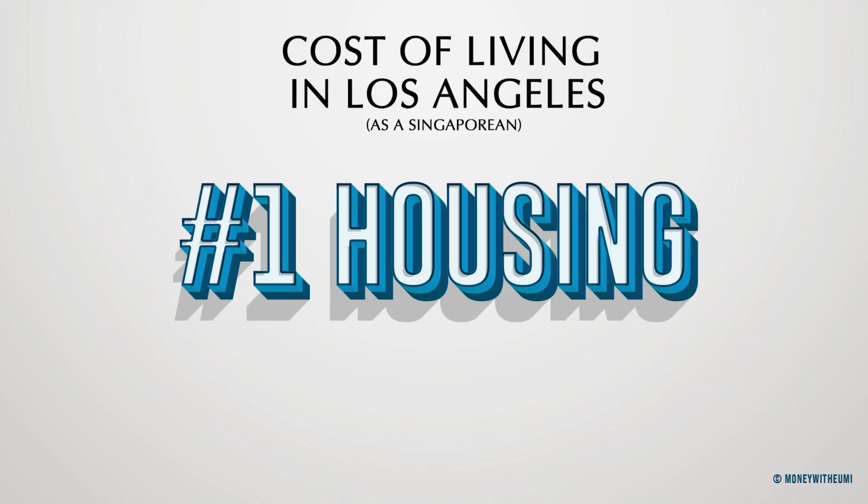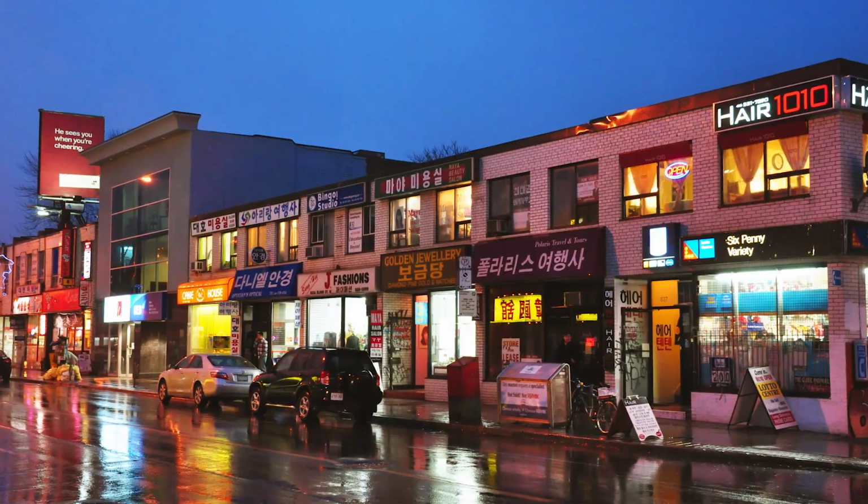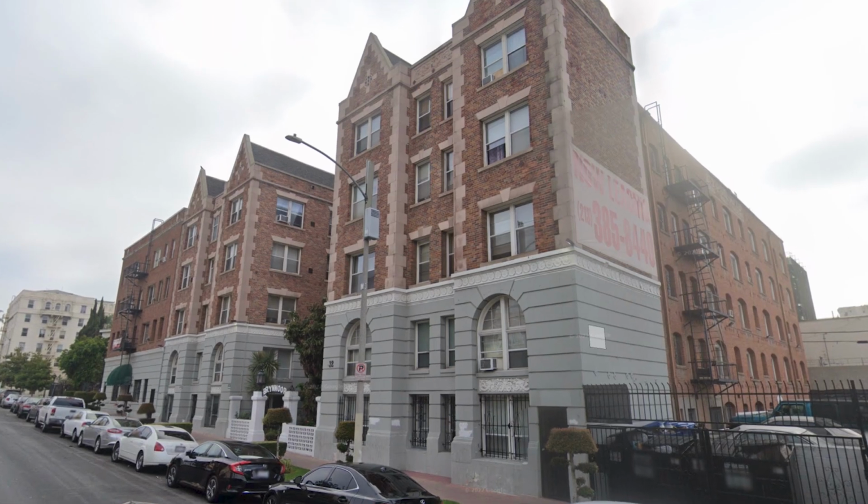So let's begin. The first thing I'm going to talk about is housing. Housing is going to be your largest expense. When I first moved to LA, I lived in Koreatown in a studio apartment, which cost about $1,000 a month. And this was back in 2014. But I didn't like it. It was an older apartment, so there's no AC, there's no heater. And guess what? There's no elevator.